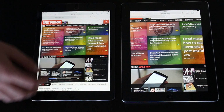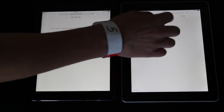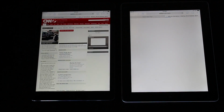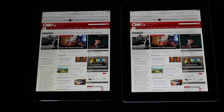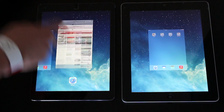So let's hop into another, let's close the Verge and close that again. And we'll go into CNN. 1, 2, 3. And the iPad Air did win, but this time was a bit further, or a bit faster, sorry, than the iPad 4, okay? So let's back out of this and let's close this Safari tab.